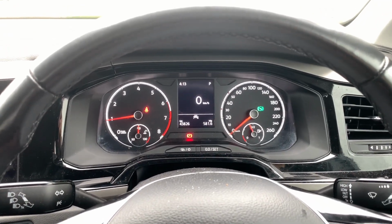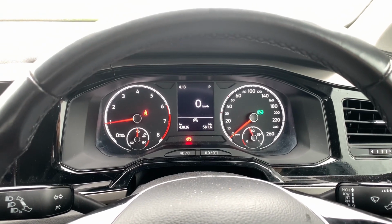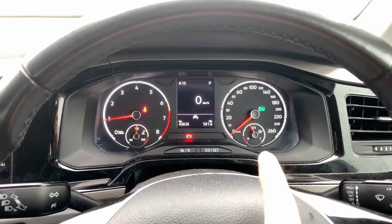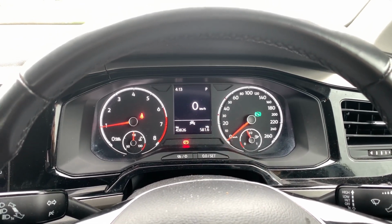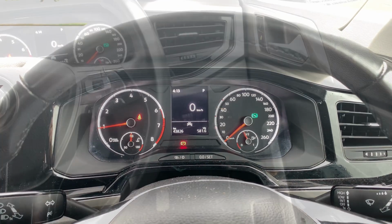The gauge itself on the left is the rev counter, on the right is the speedometer, temperature gauge on the left corner, and the fuel gauge on the right corner. You got a little LCD screen in the middle, displays multifunction information.